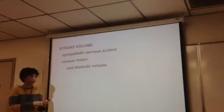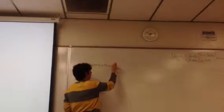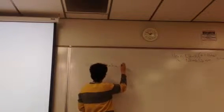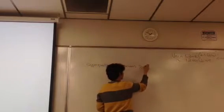The first one here is the sympathetic nervous system. Notice I do not have parasympathetic up there because we do not have a significant number of receptors for acetylcholine on the ventricular contractile cells. We can increase the force of the atrial contraction, but that's not really relevant to stroke volume significantly.